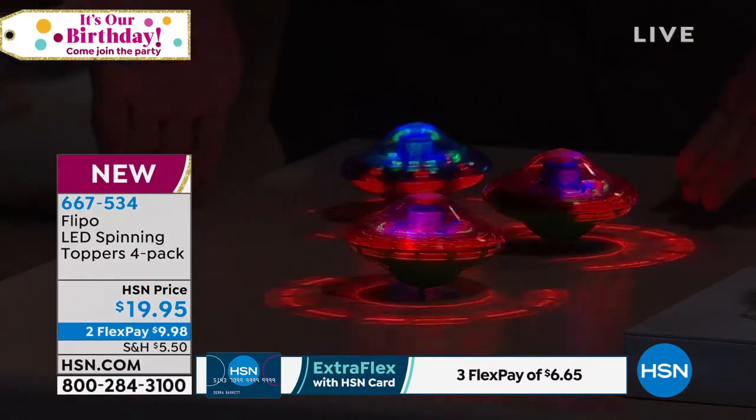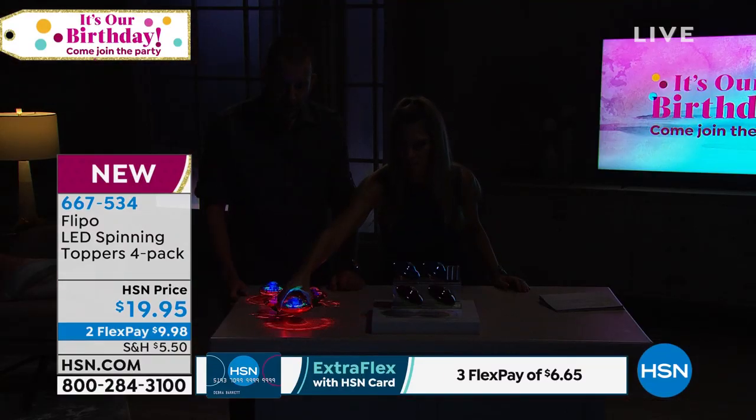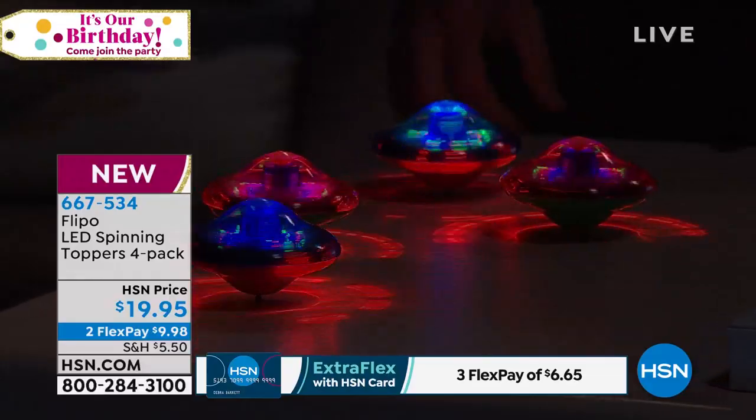Look at that. Look how cool this is. And I've got another one, and I can make this a party. So everybody gets them in the family. Yes, you guys can have your own little UFO spinning top battles. And you know what this is cool for?